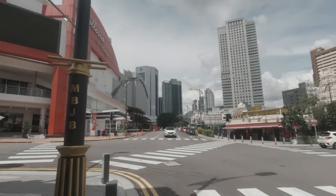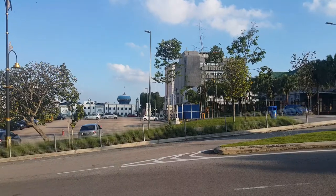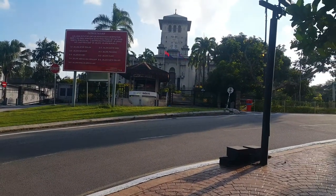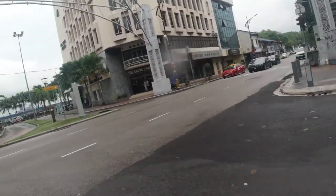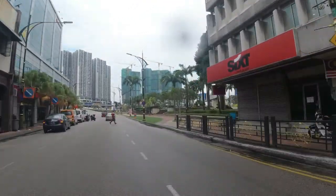Okay, guys, as you can see, most businesses are still running as per normal. Not much changes, but I think the cars are not that many anymore. It's a bit quieter, but still, there's some life. Businesses are still open and running as normal. Based on my observation during the CMCO, most businesses are still running as per normal. Not many people, but we can still see some people going around doing their business.